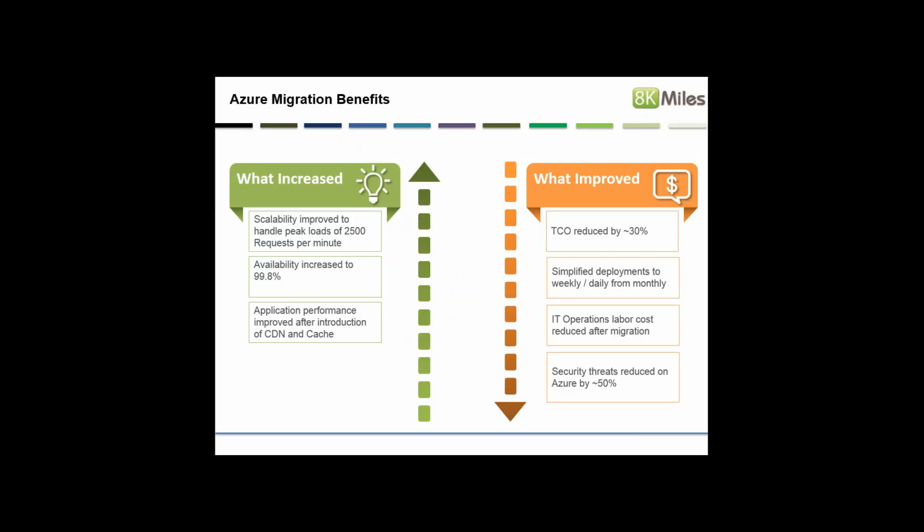The customer and the end users were able to see greater performance after the application migrated to Azure, by adopting the CDN and the better Azure Redis cache offering. On the TCO side, the customer realized a reduced TCO of about 30 to 40%, and those savings were then used to enhance the application, build new features, and simplify deployments with continuous integration and continuous deployment tools. There are plenty of tools available, such as GitHub, Visual Studio, SVN, and CodePlex, so there are plenty of ways to push code to Azure.